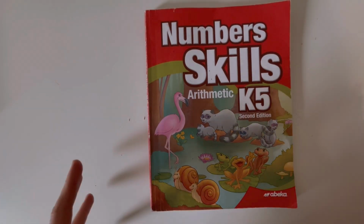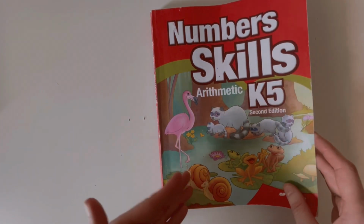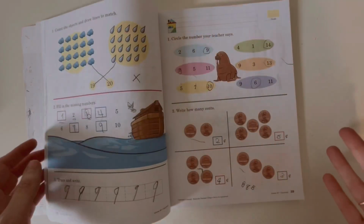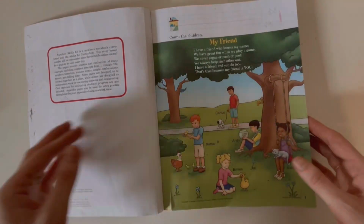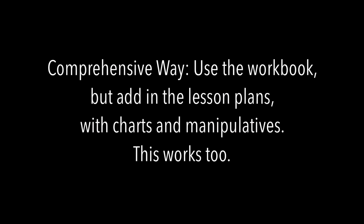So this is what the number skills look like. You could just do this and you would be fine. I think at the kindergarten level, it's pretty basic and simple. I feel like you'd be fine to do this on your own. But if you do want a little bit more instruction, I'm going to show you the lesson plans right now.